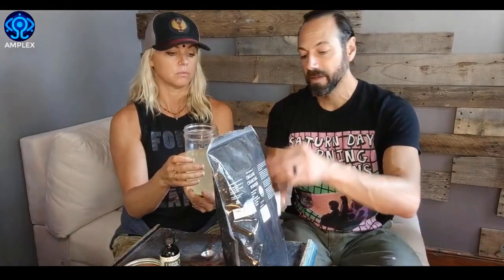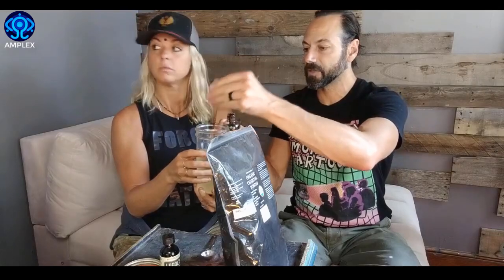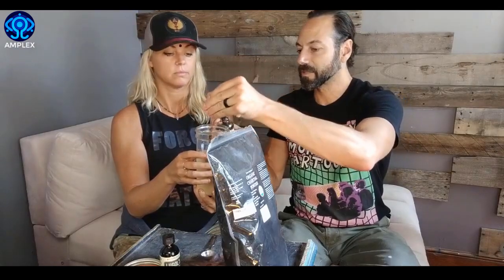So if you were just making this to drink right away, it's as much water as you want to drink. This is a week's worth. A tablespoon of apple cider vinegar. So we're just going to take a shot glass of this every morning. And then you're going to add your fulvic minerals. So I'm going to add a few drops of fulvic minerals.